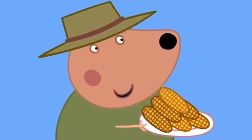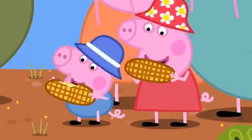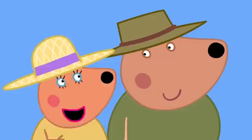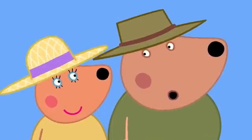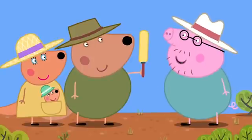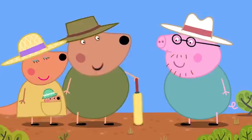Food's ready. Corn on the cob for everyone. Hooray! Peppa likes corn on the cob. Everyone likes corn on the cob. I think it's time for a game. Sure thing. I've brought a cricket bat. Oh, do you play cricket in Australia? Do we play cricket? We're born playing cricket.